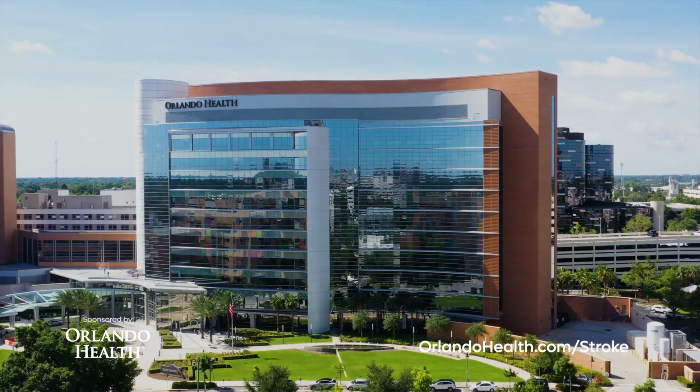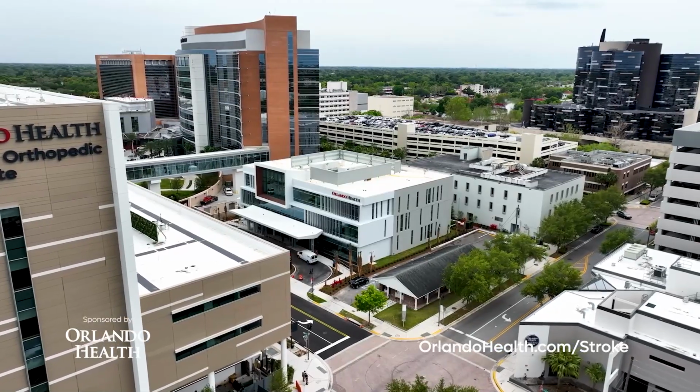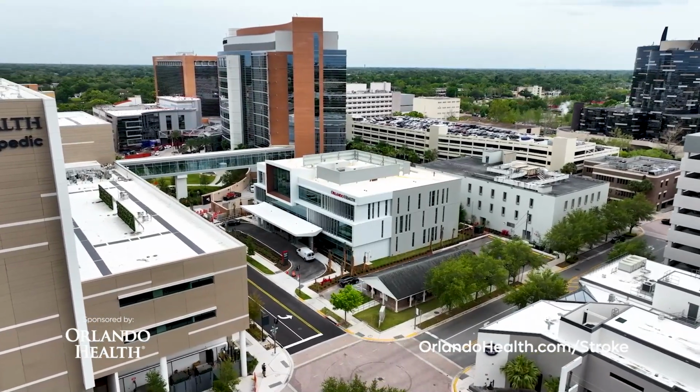People have a lot of choices when it comes to healthcare. What is it about stroke care at Orlando Health that differentiates it from other hospitals? Great question. We have the best vascular neurologists in the area. We have the best neurosurgeons in the area. We also collaborate very well with our sister facilities to make sure that the stroke care they receive anywhere in the Orlando Health system is the best care that they can get.